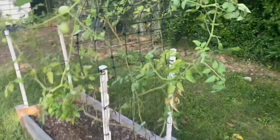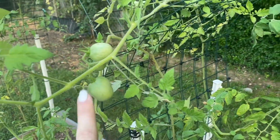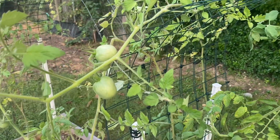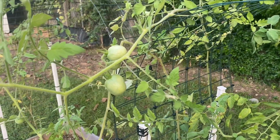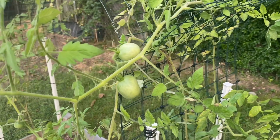The yellow boys have been delicious. This is not a yellow boy. This is actually the peach tomatoes. Also a huge disappointment because I read so many reviews saying that these taste like peaches. People replace them in pies. They have such a fruity flavor. And honestly, in my experience, they don't.